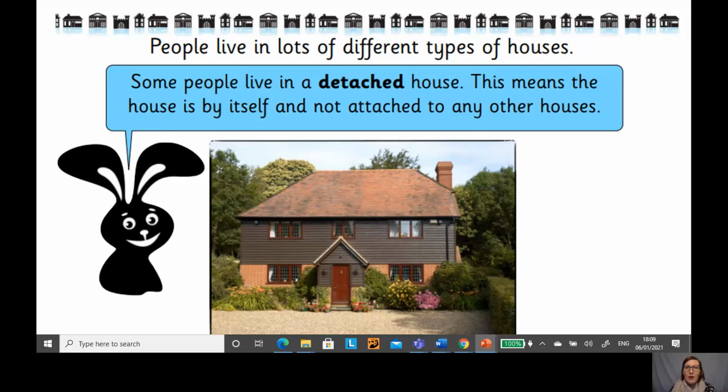I'm going to show you a variety of houses this morning. Some people live in detached houses, and that means that the house is by itself and it's not attached to any other houses. It's just a house all on its own. Do you live in a detached house?